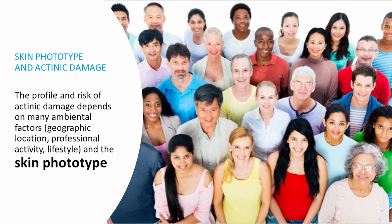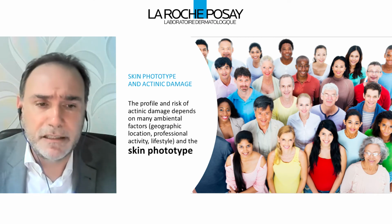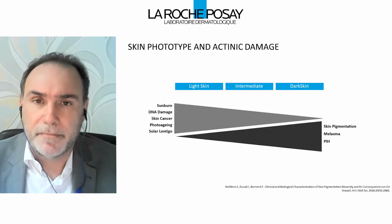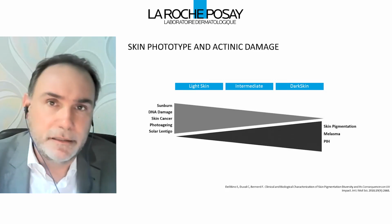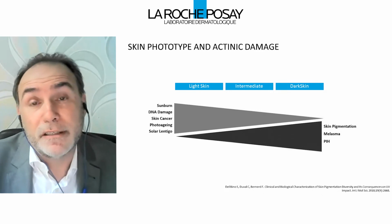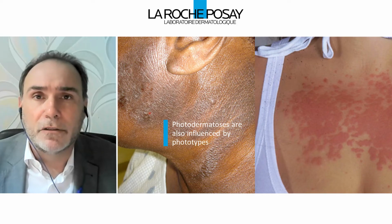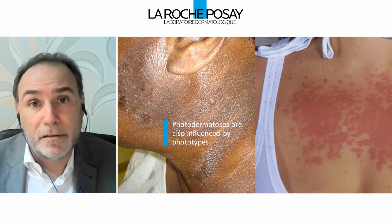So we know that the profile and risk of actinic damage depends on many environmental factors, such as geographic location, professional activities, lifestyle, and mainly skin phototype. Lighter skin, we know, is more prone to sunburn, DNA damage, photoaging, and especially skin cancer. On the opposite side, darker skin is more prone to pigmentation, melasma, and post-inflammatory hyperpigmentation. But what I'm going to discuss right now is that photodermatoses are also influenced by different phototypes.